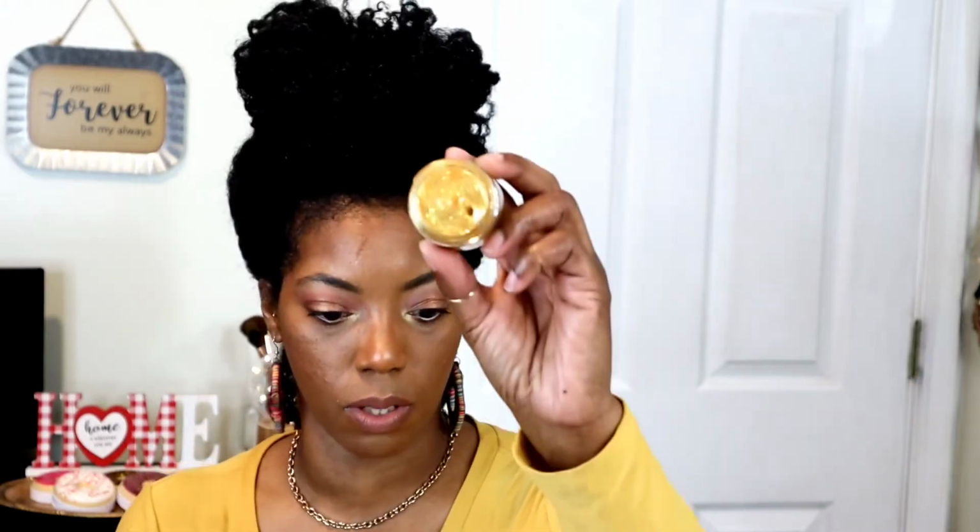Next product that I have is Kiss the Stars. It is a 14 karat gold lip plumping mask. I don't think this is runny, so I'm going to hold it up so you guys can see that. This is supposed to be made with aloe vera gel, jojoba oil, vitamin E, vegan collagen, peppermint flavor oil, and biodegradable glitter. Smells very pepperminty.